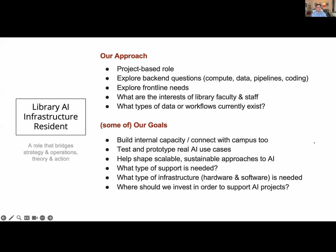And so we landed on the idea of bringing in a resident to help us straddle that role or bridge that role between strategy and operations, theory and action. We'll get into all this next, but again, it's a project-based role, thinking about the back end and front end, thinking about the interests across our library faculty and staff, and also what exists now, what kind of data is available, what kind of workflows or problems or ideas or possibilities are there.